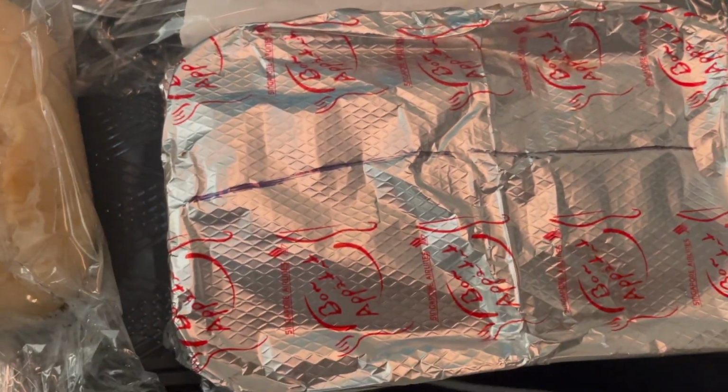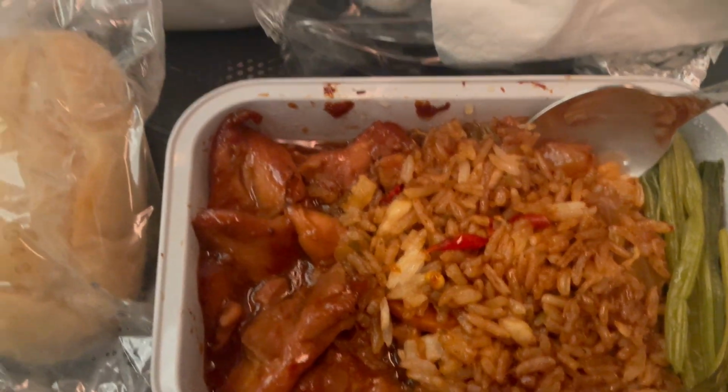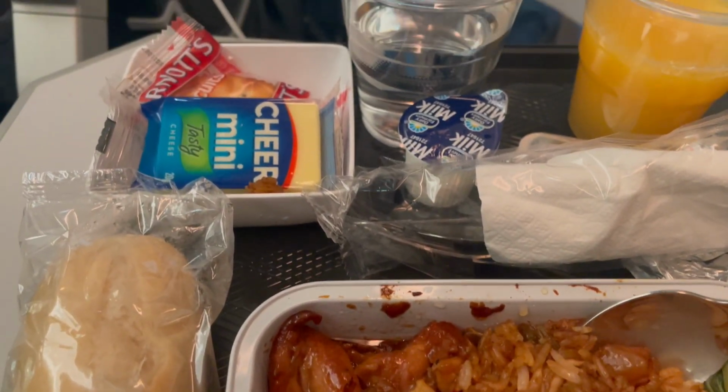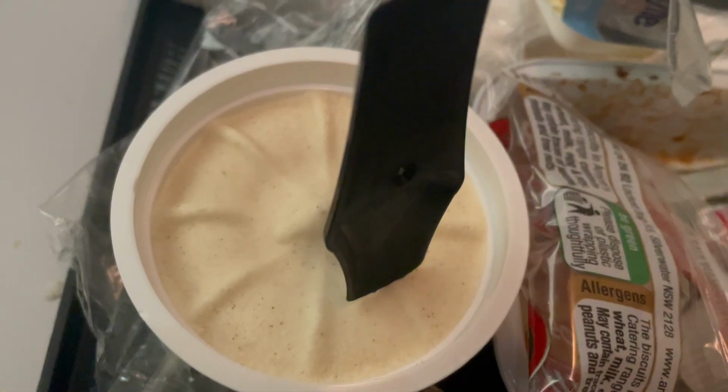Let me tell you, this is probably the best meal that I've had on a plane. Prior to settling in for sleep, we were also offered an ice cream for dessert. Word of advice, give it a few minutes to thaw before digging into it.